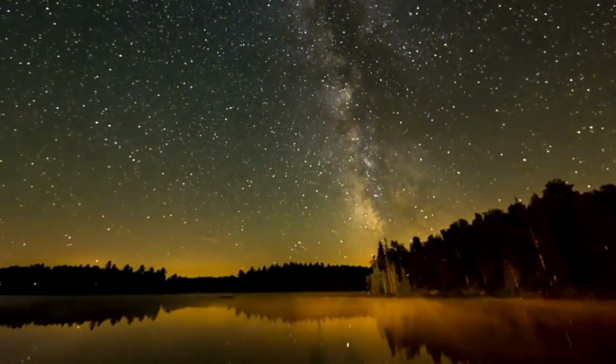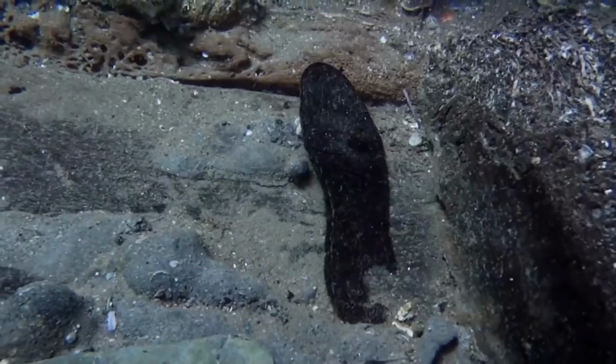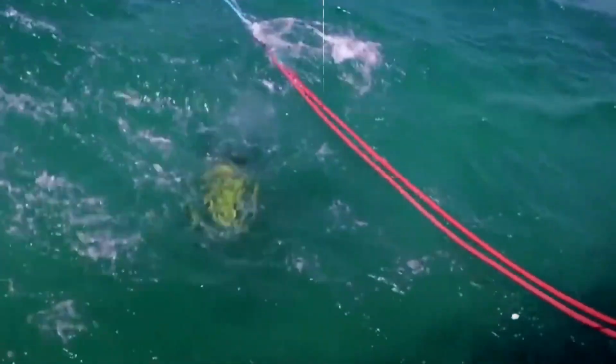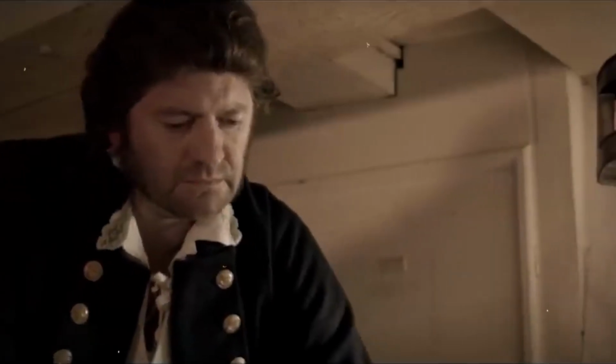So, by all accounts, the universe shouldn't exist. Everything should have canceled out, leaving nothing behind. Yet, here we are. Somehow there was a tiny imbalance. Just enough matter was left over to form stars, planets, and, well, us.